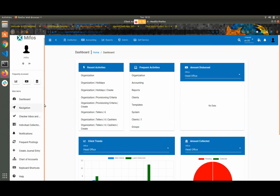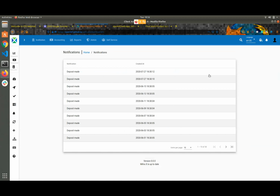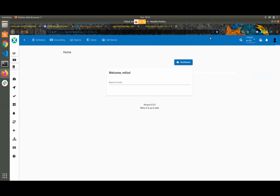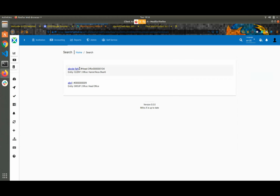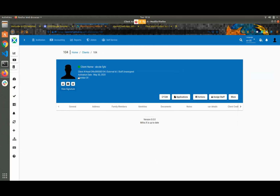And then we have notifications. Currently, the routing to a particular notification is not developed, but we can view the notifications right here and also on site. Apart from this, there is master search that has been developed, and we can navigate using master search now.